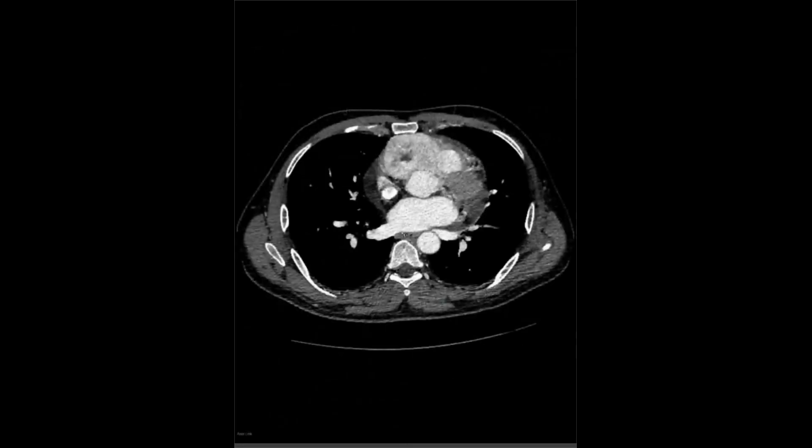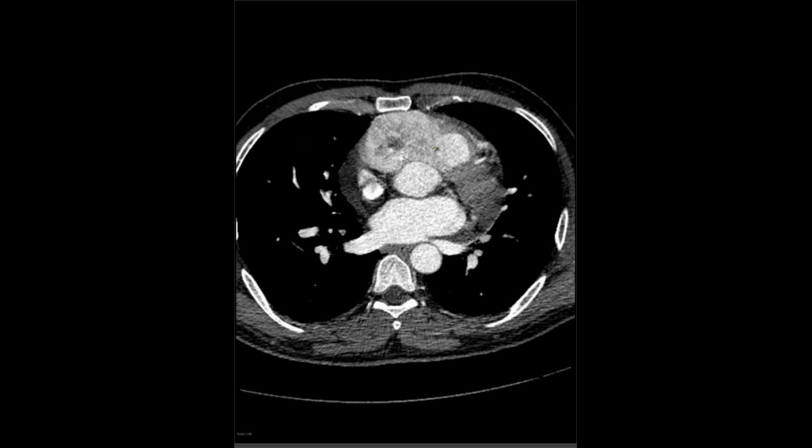For me, the concerning thing was just how it's interdigitating here between the MPA and the aorta. It kind of looked like it was probably arising from somewhere in there, like a claw sign.